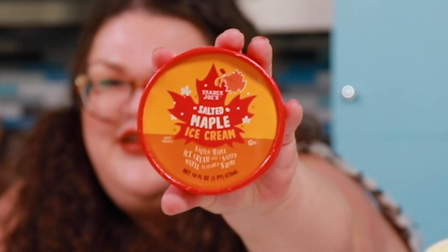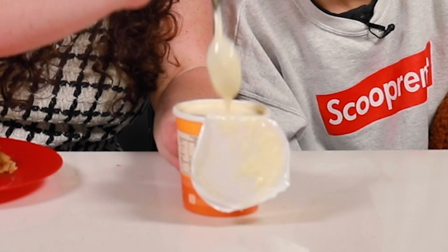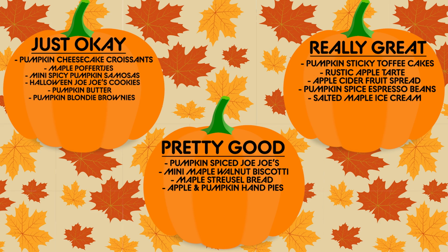Anyway, this is the salted maple ice cream. Okay. Yeah, keep frozen. We didn't do that. Okay, that is delicious. That's good. I honestly was like, wow, I wish we hadn't ruined this ice cream. Oh, wow, that's really good. The salted maple ice cream. Ooh, yum. Yeah, it's salty. My recommendation for you folks at home is freeze it. Really great if you don't mess it up.